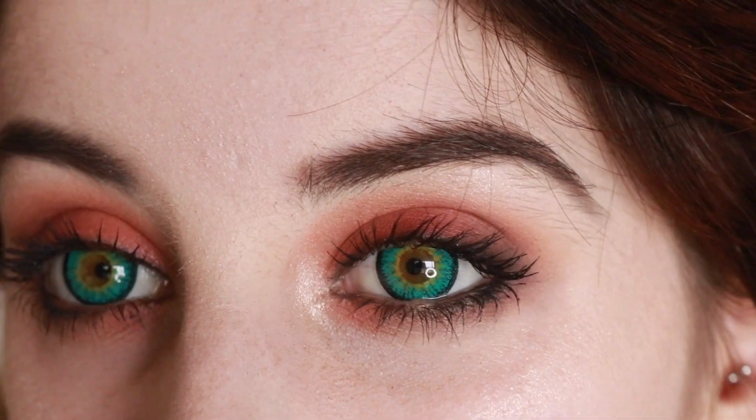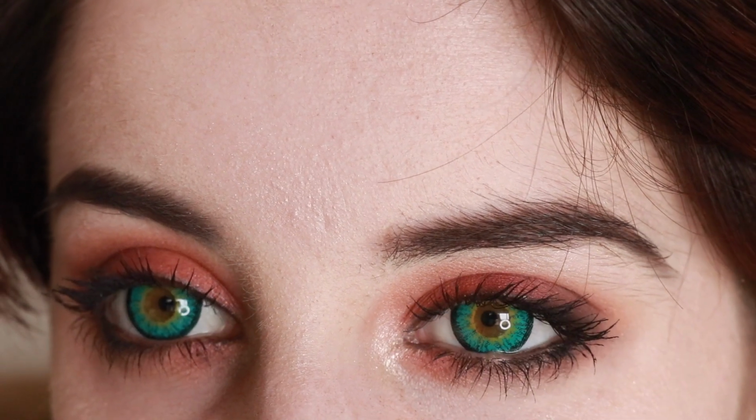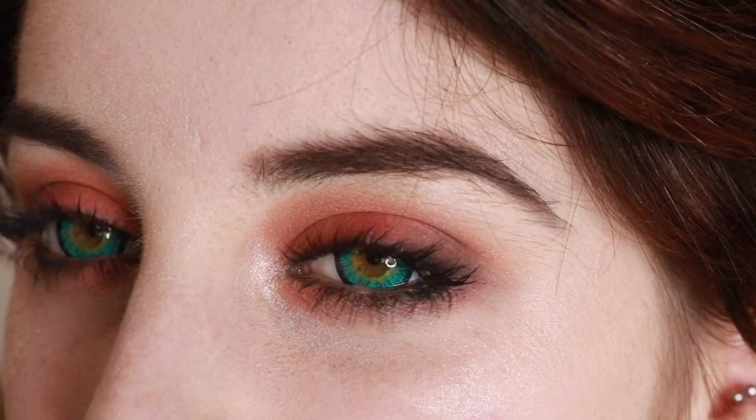So yeah, you can really see that the yellow in the middle matches my natural eye so nicely. And I'm loving how vibrant the colors still are sitting on top of an eye. Sometimes you can get a contact lens, and if your natural eye color is dark, it darkens the overall look and makes it not as vibrant. But these are still so vibrant, such a beautiful color, such good quality contact lenses.